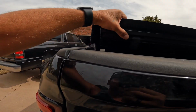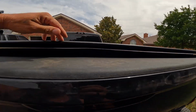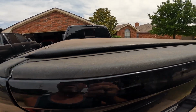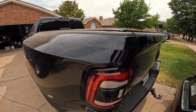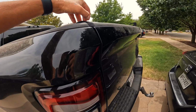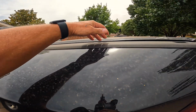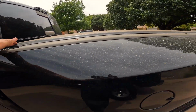Whenever you get ready to close it, just notch that in there, 1 on each side. And you've got this flap that helps seal the tailgate. And then whenever you lock the truck, it'll lock your tailgate and keeps people from just reaching in and opening it up. Of course, this is all just held on with Velcro. It just keeps this flap down to keep the moisture out of it.